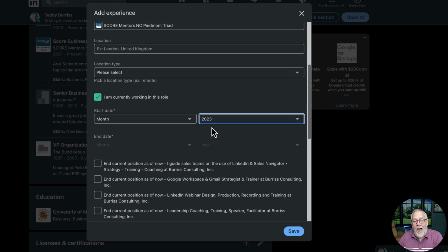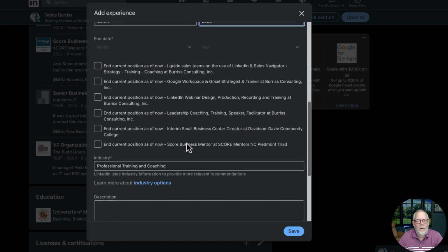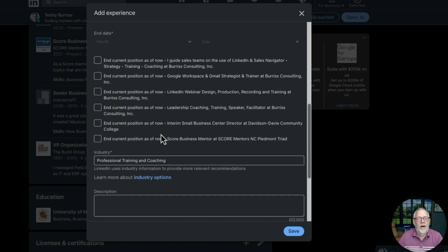Now, if I go back in a moment and I end this position, I want to make sure I end it in the same year. If you put a month, it needs to end in the same month or the month before so that they align. So I'm not going to put month. I could, but I'm just going to put the year. Now, I'm not a fan of managing prior positions while you're adding a new experience. Just finish adding the new experience and go change those other positions later.